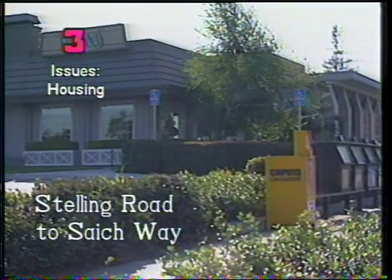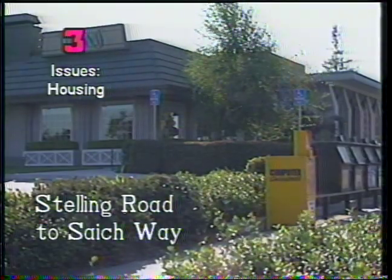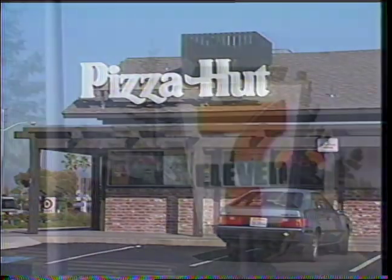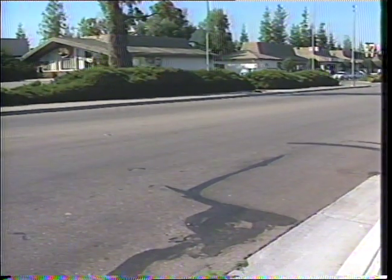The general plan calls for 200 housing units on West and East Stevens Creek Boulevard, so these parcels need to be evaluated for possible residential and non-residential mixed uses.